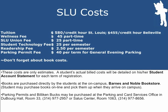In addition to tuition, you will be charged per semester these fees: the wellness fee for $45, the SLU union fee for $25, the student technology fee for $25, the readership fee for $2.50, and an optional parking permit fee for $40. These are the required fees. Beyond that, don't forget about additional expenses, specifically books.